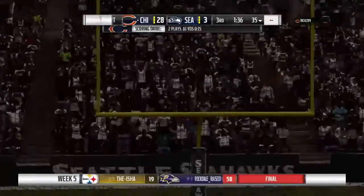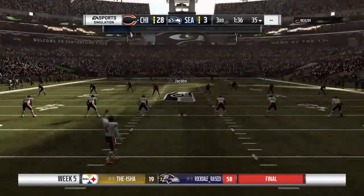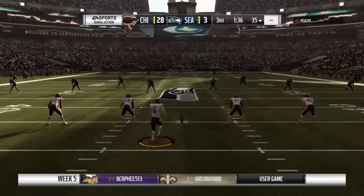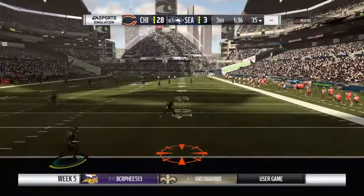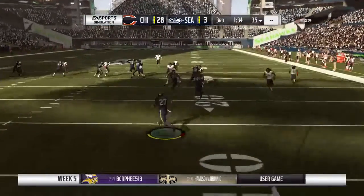Extra point by Carlson, up and good. And the decision to just kick the extra point winds up successful. The punter Pinion now to kick this one away. This will be taken in at the 1.